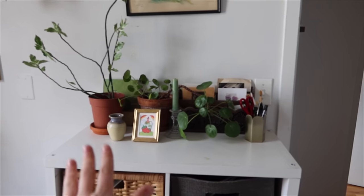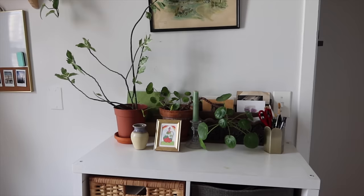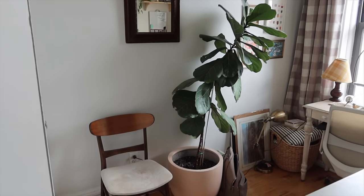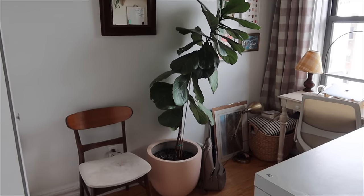Okay, the office looks so much cuter. I love this little setup. I think it looks so much nicer, especially compared to how it was before. The desk and this chair have been cleared off. Obviously need to clean that and stuff, but for the most part it's in such a better place.